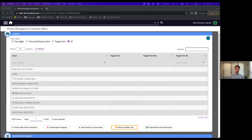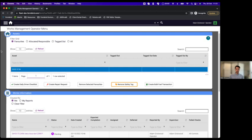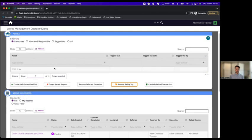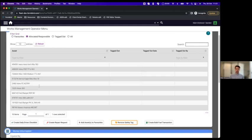Cool. And then if you decide you want to remove a favorite from your list, you can also select it, change the filter grid to favorites, select that in the grid, and then remove selected favorites, and it disappears. So we've got our allocated responsible. This is where there's an allocation document that has my user connected to it, or an asset that has my user listed as the responsible person.